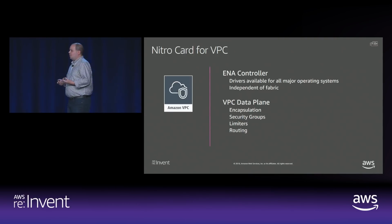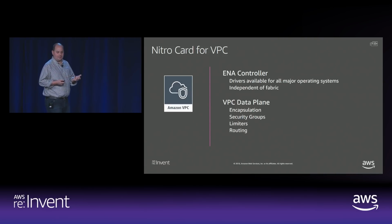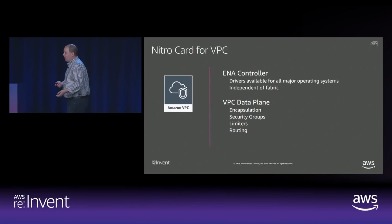The other important component of the Nitro card for VPC is the actual VPC data plane. So this is the bit that actually allows your instance to talk to other instances within a VPC. VPC is a software-defined network, and so it's not surprising that we do encapsulation and decapsulation. But there's a number of other features that we implement within the Nitro card for VPC, such as security groups, limiters, routing, et cetera.